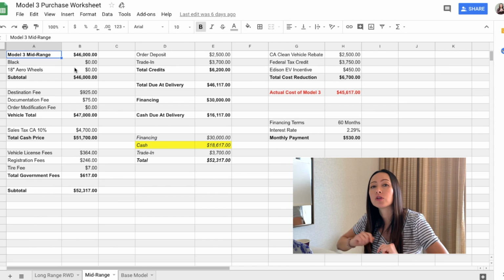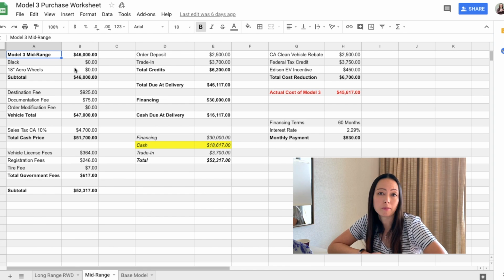Now, even if you don't get all those options, this is still an amazing car to have just to drive around. You do still have the safety features. You do get that fun instant torque. So don't think that you have to have all the options in order to enjoy a Tesla, because you will.